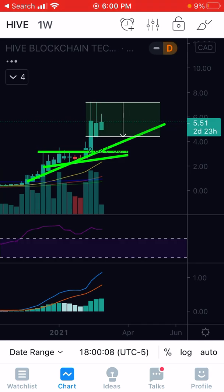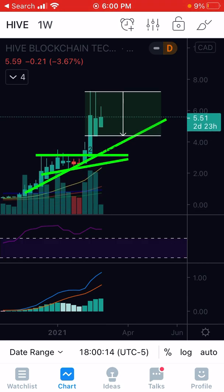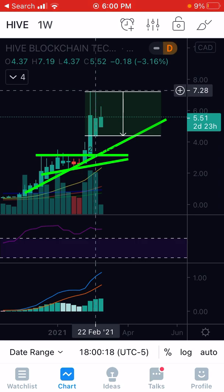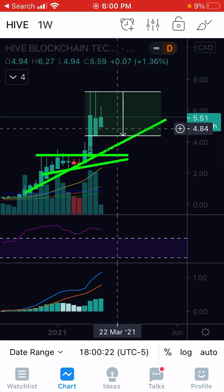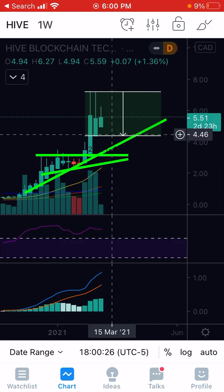I can't really call an exact pattern with the few candles that you have, but for now that's where I'm looking. But obviously you did have a weekly double top here, which means this is very, very strong resistance. So it's going to take some consolidating here before doing anything like that.